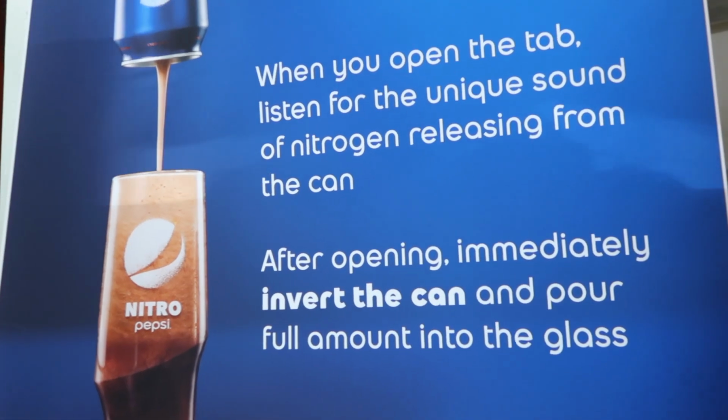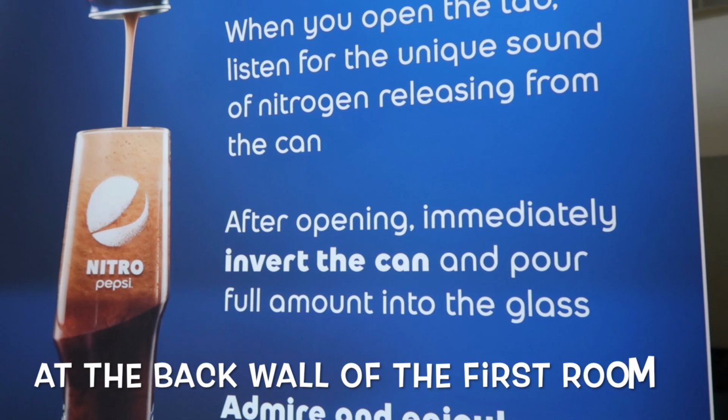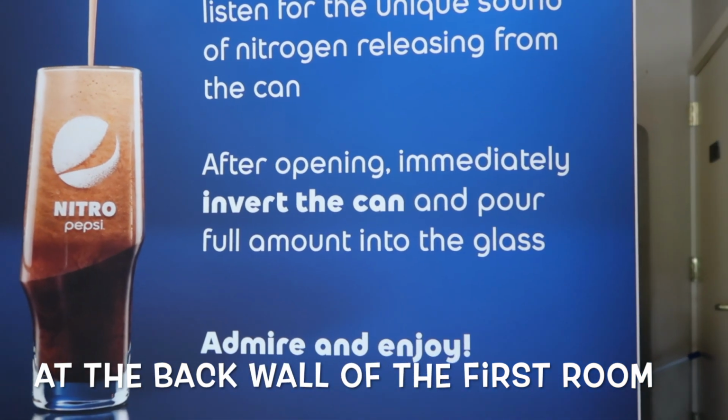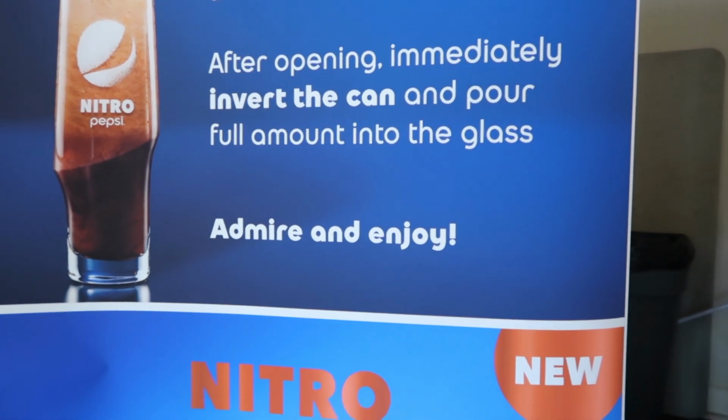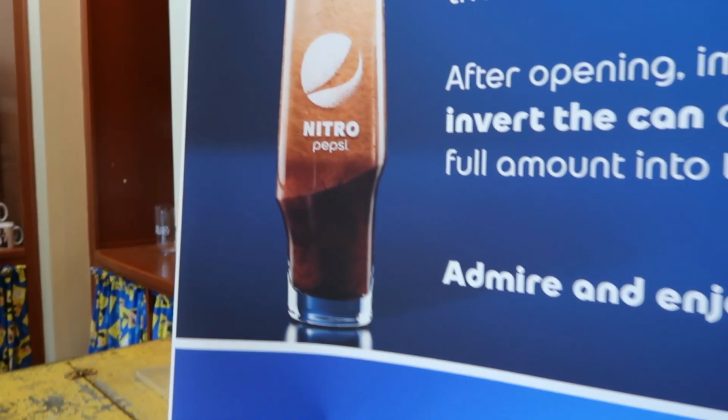All right, so this is how you use it. When you open the tab, listen for the sound of the nitrogen released from the can, and then immediately invert the can and pour the full amount into the glass. So it looks like beer.